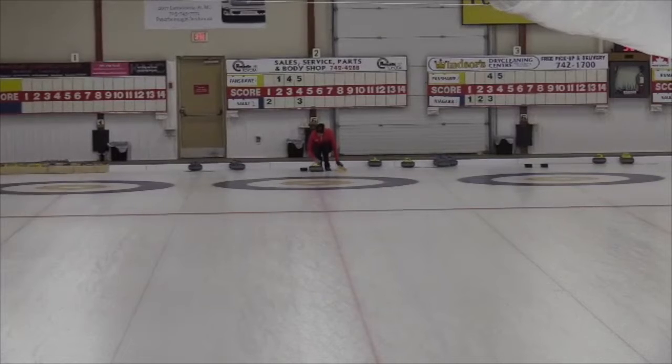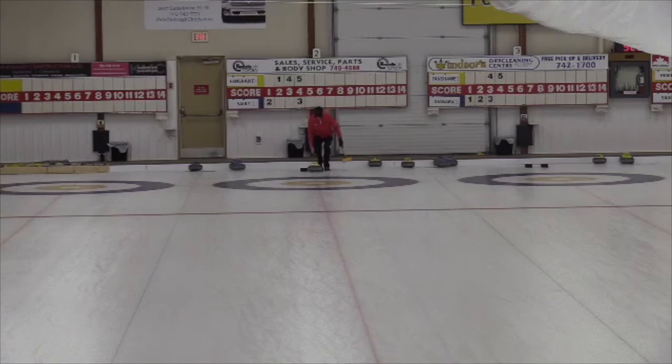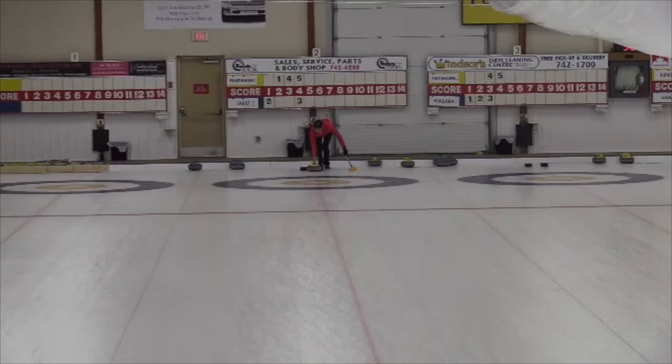A lot of alumni from Fleming here tonight too. I see Emily Metcalf is in the crowd. She's helping out with ice preparation here.